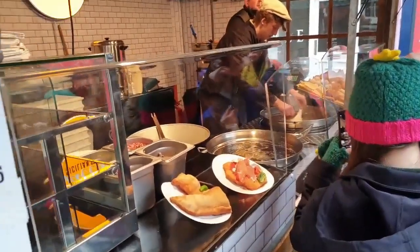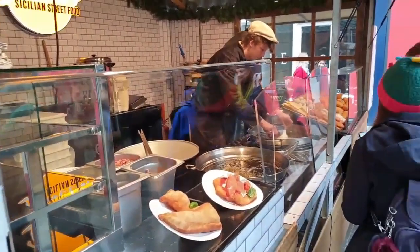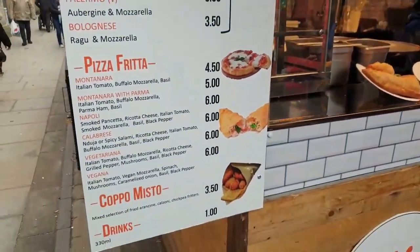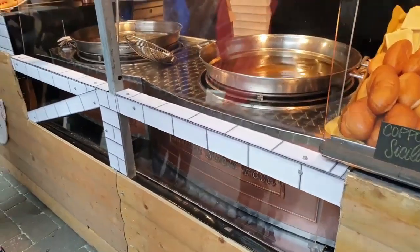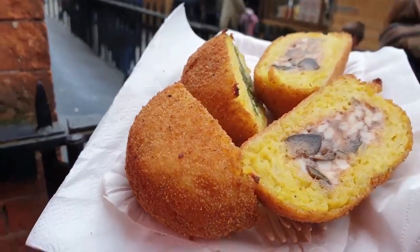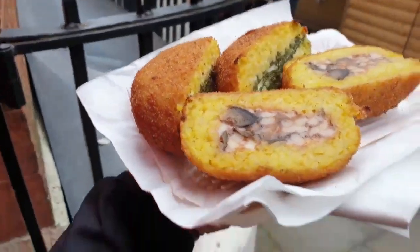New this year, we have a Sicilian street food hut by the company Abelaro. I think they've got another one in Albert Square, but this one is dedicated to fried food. They are selling deep fried pizza, which is a pizza fritter, and they're also selling these small fried ball things called arancini. I bought the two vegetarian ones, which were the spinach and the aubergine.